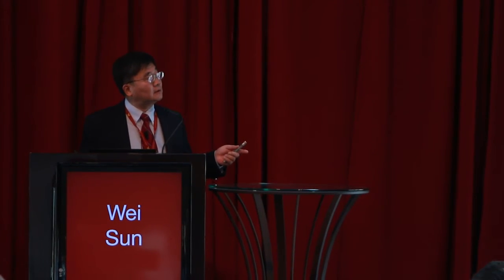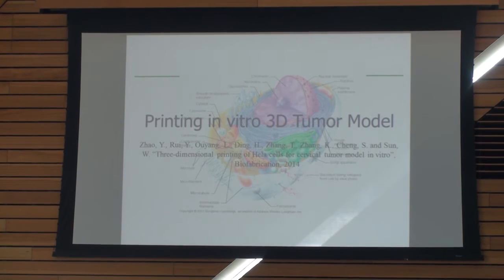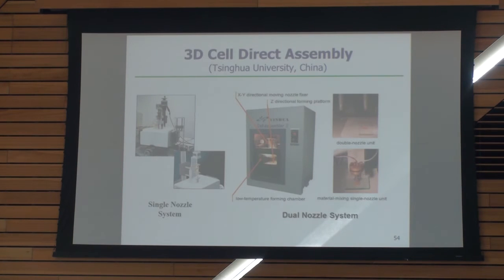So in 2012, under funding by the National Science Foundation in China, we had a key research project. We're printing, this time, cancer cells, okay? Because we were printing those cells for regenerative medicine. Let's see how we can print a cancer cell to build a cancer model. This is another project we're working on.